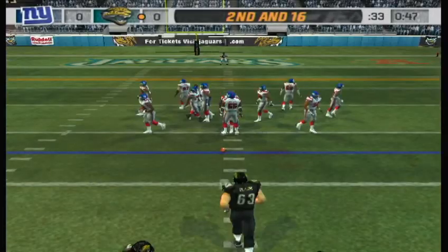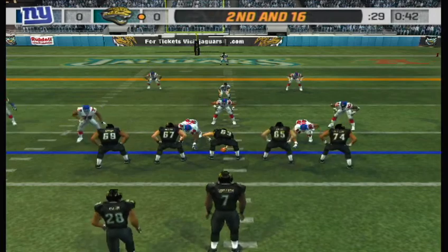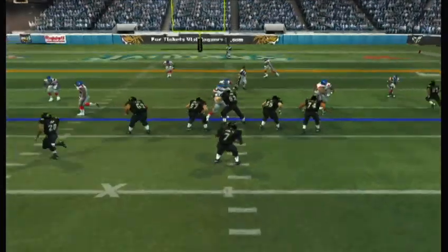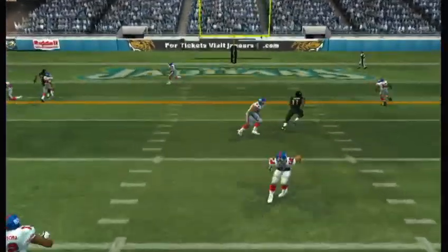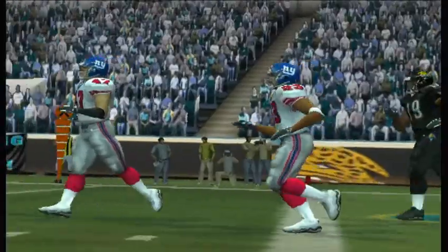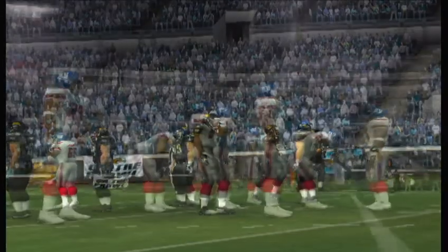Now they're looking at second and long after the sack. 22-yard line. New York comes out in their nickel package. Dropping back, goes to the end zone. He couldn't control it. Wilford just wasn't able to get control of the ball in the end zone. That's the worst thing that can happen to you as a receiver.